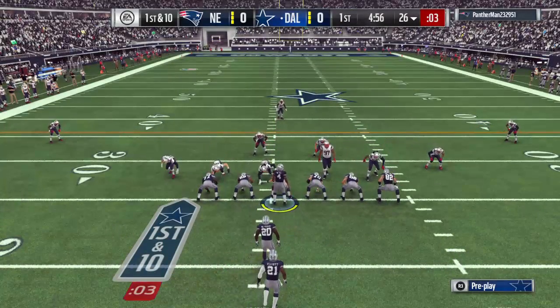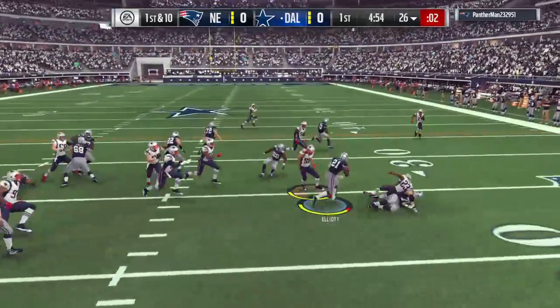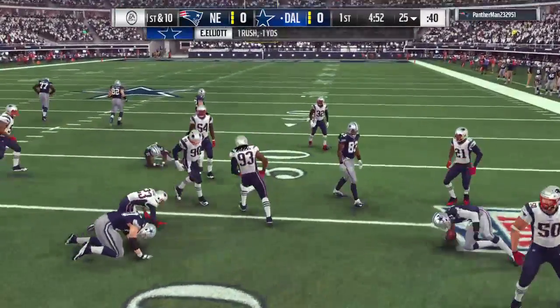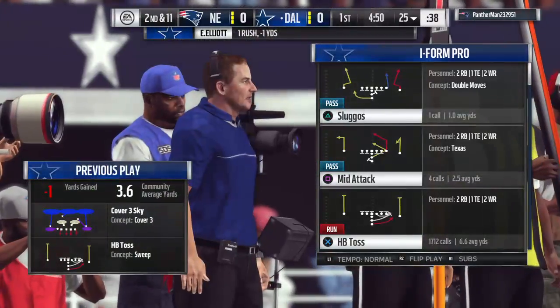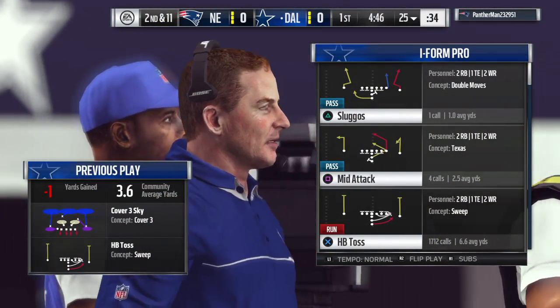Play clock winding down. Here's the first carry for Ezekiel Elliott. And he's going to lose yardage and be backed up to the 25. It's a loss of a yard there, and now second down.